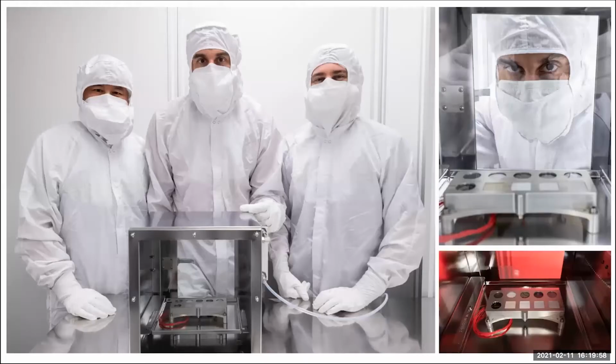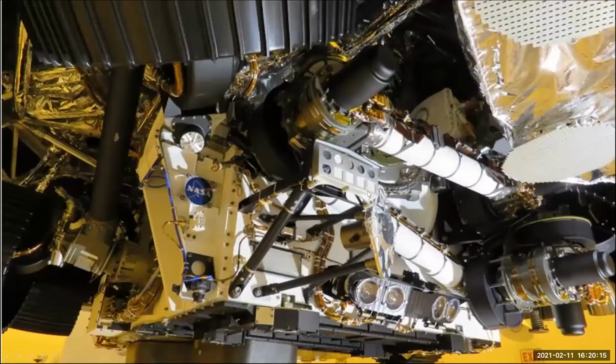Here are some fun photos of myself and my build team putting this cal target together in a very clean environment. And there's a picture of those spacesuit materials that I talked about. And there's that Mars meteorite that we're sending back. And here it is attached to the rover. This is the elbow joint of the arm on the Mars rover. There's that cal target sitting up front, kind of like a license plate on the front of the rover, so that it can come back and look at those targets over time and help calibrate that instrument that I talked about.